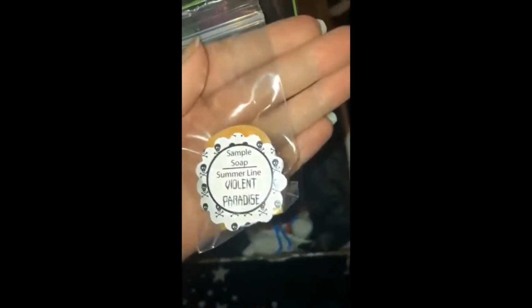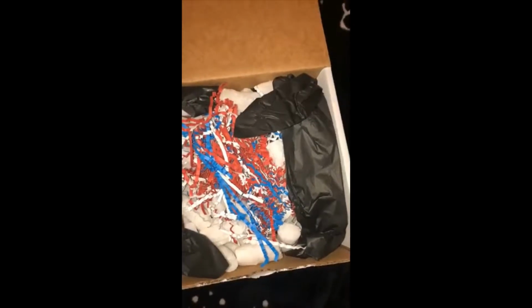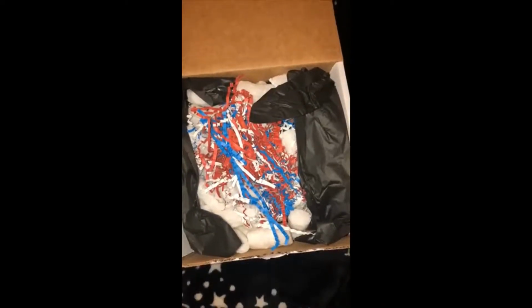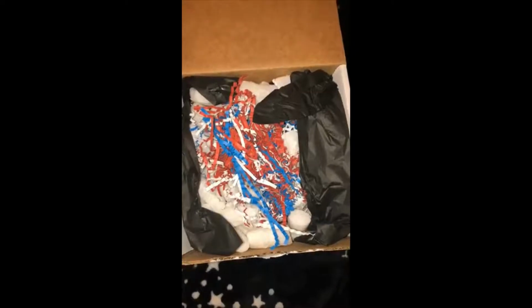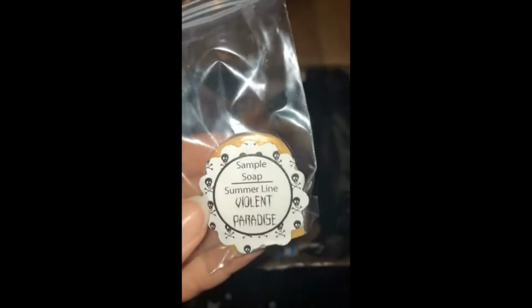She always puts in a sample. So this is like a little skull soap. It is in the scent Violet Paradise, which I'm intrigued to smell because I didn't order anything in this scent. It kind of smells like oranges, nectarine. It's got something sharp in it that makes it smell fresh. But this was a part of her summer line. So there's my sample.